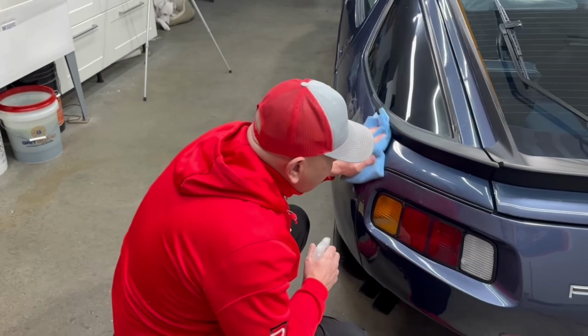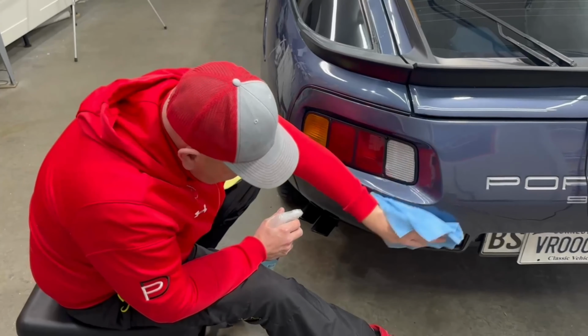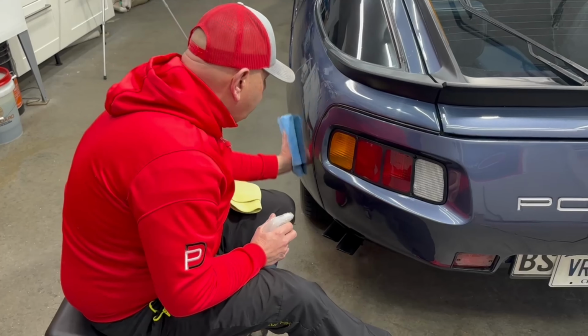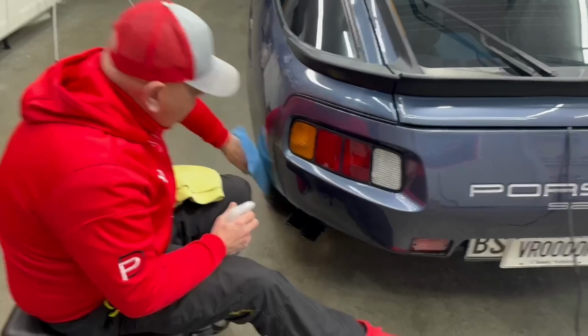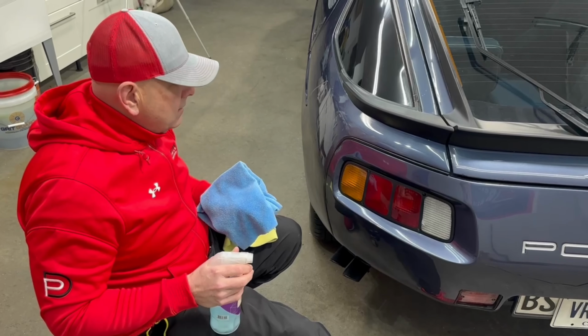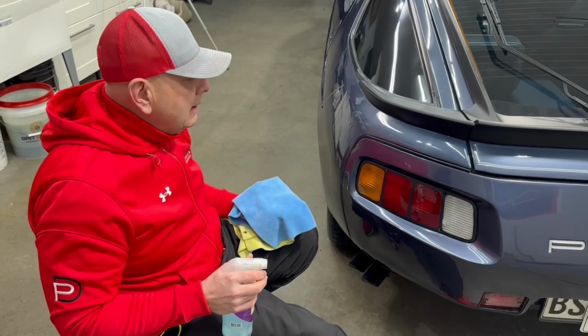Prior to the coating, we need to do a complete alcohol prep spray wipe down. That helps the coating adhere properly to the paint and makes sure that any wax or oils from the polishes have all been diminished and there's nothing left on the paint. It's just naked paint at that point.